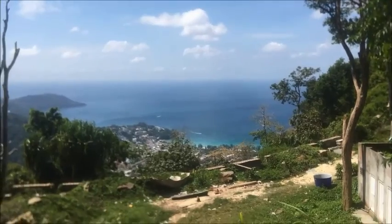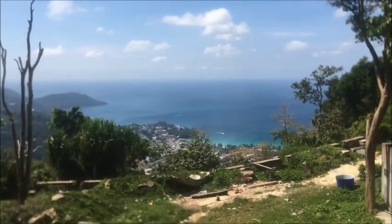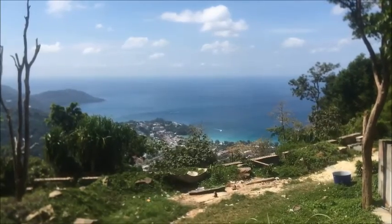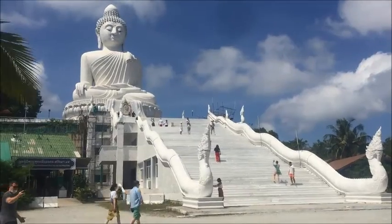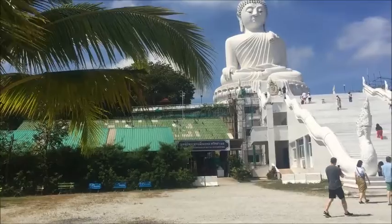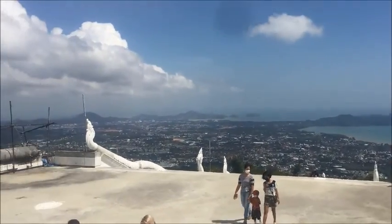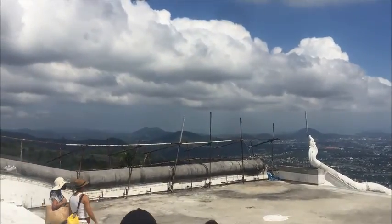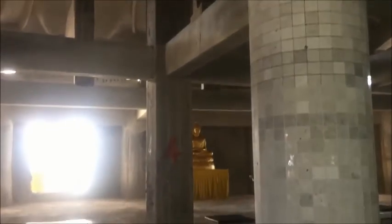So we walked around the Big Buddha in no particular order, and here's a view of the southwest corner of the island of Phuket from the mountain. And here's a long shot of the steps that led up to the Big Buddha itself, with some curio shops and other exhibits. And up the top of the steps we went underneath the Big Buddha and had a bit of a look at the small amount of exhibitions.